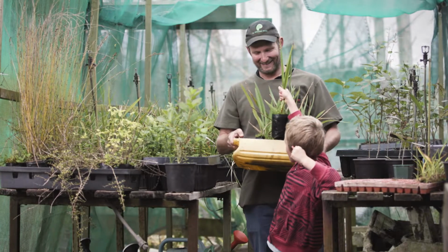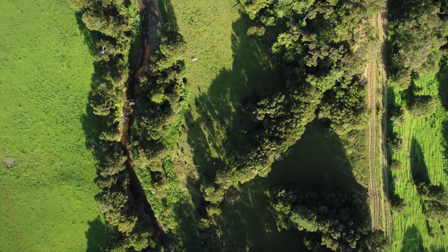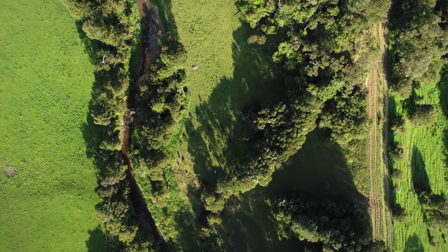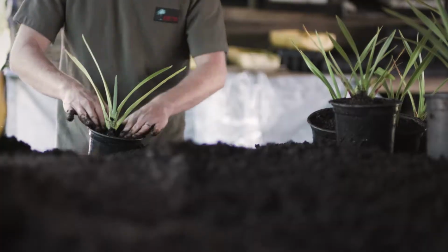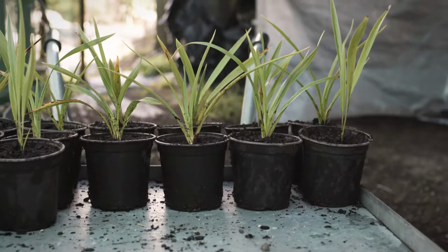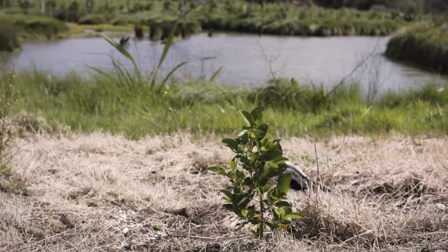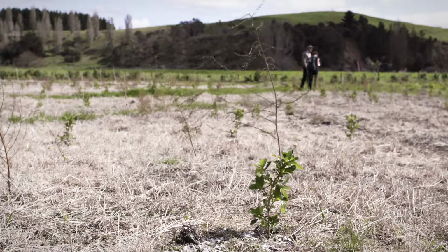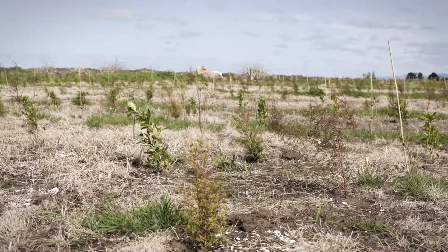So what we're trying to create here is an ecological corridor. Presently there's existing native bush parcels running back up into the mountains, and what we're trying to do is connect those pieces together so that native flora and fauna can actually use those corridors to go to the sea and back up to the mountain. What the farmer's trying to do, or what the plan is for the next 10 to 15 years, is planting thousands of native trees to increase those corridors again and, you know, creating a home for flora and fauna.